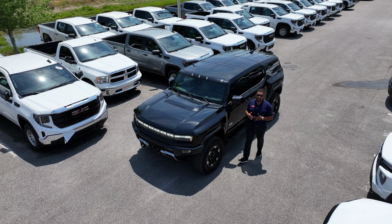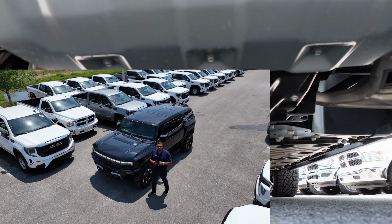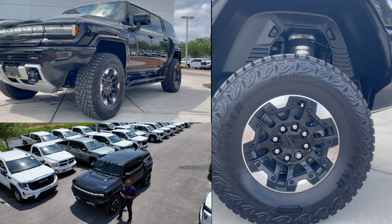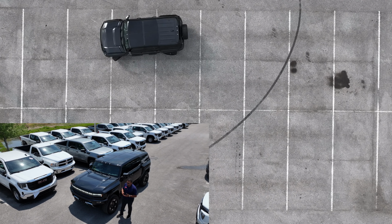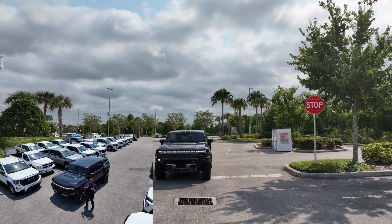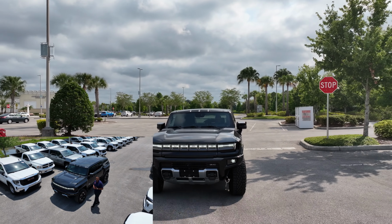Capability was no afterthought for the Hummer EV. From the ground up, with full armor skid plates underneath, the air ride suspension that will allow it to rise 6 inches into Extract Mode, the 4-wheel turning for tighter turning radiuses, and of course the instantly notorious CrabWalk.